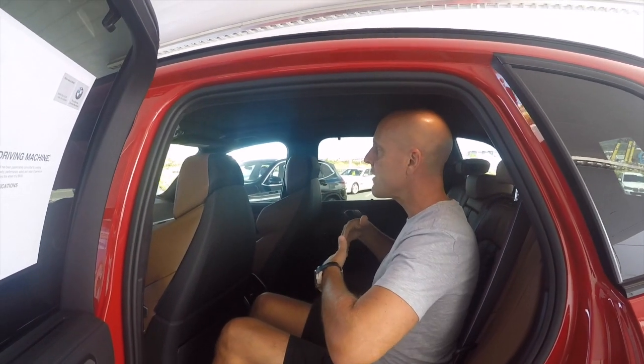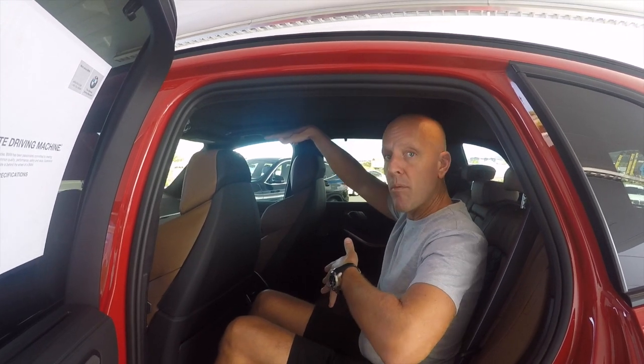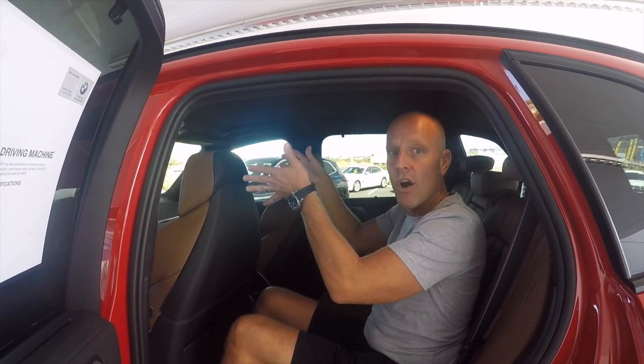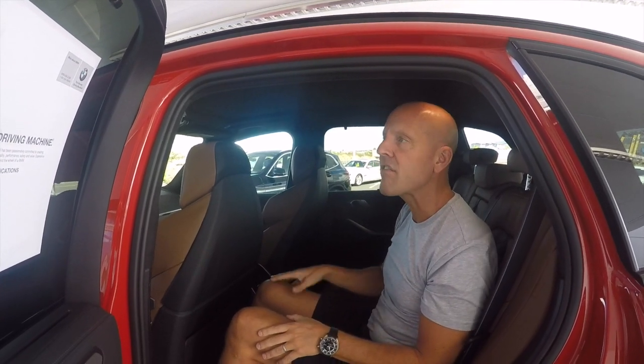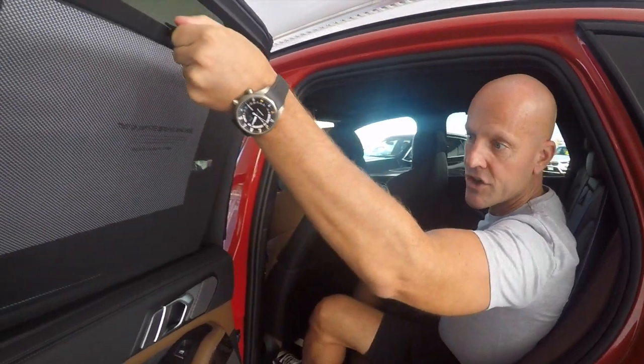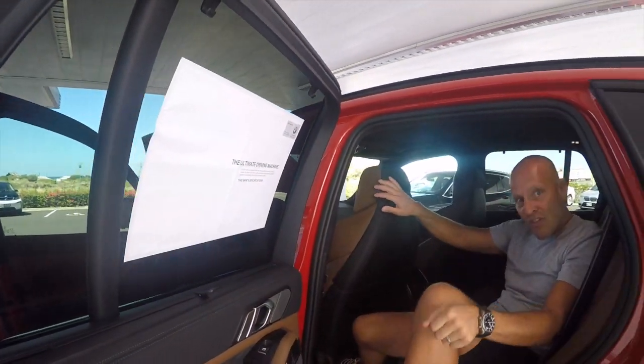But it's also theater style seating, so if I'm sitting in the back, I'm actually looking up over the people in front of me, and so I have just as good a view from here as if I were in the front seat. So it makes for a more comfortable ride for people in the back. And then it also has the shades in the back as well. Let's take a look in the trunk.